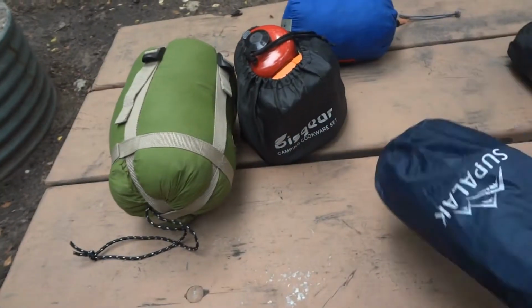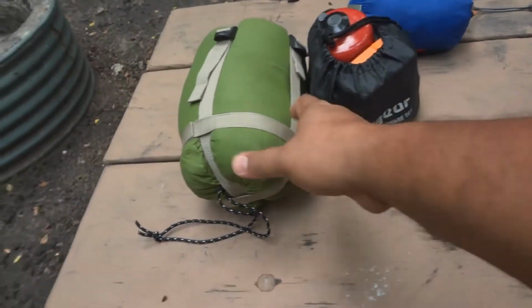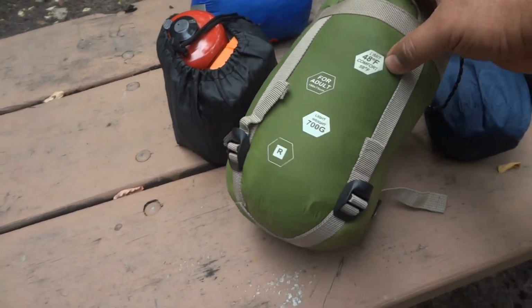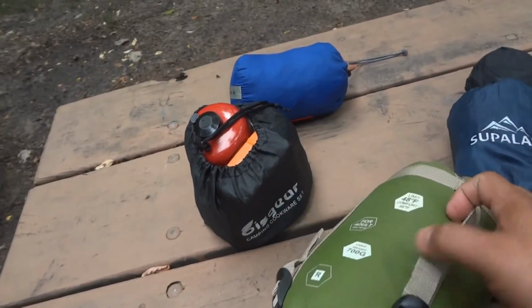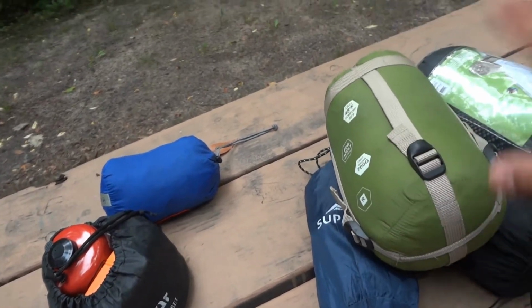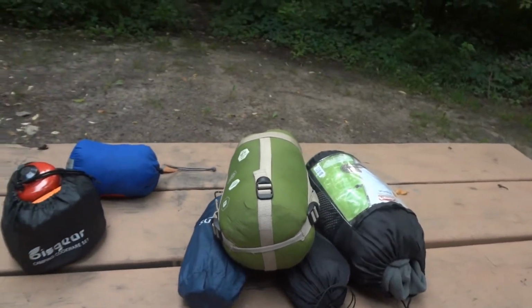I have a very inexpensive sleeping pad. I have a small sleeping bag. This one is rated for 48 degrees, so it's not very warm. Right now we're in the middle of summer, so I thought this little thing will work fine. It is very compact and it doesn't weigh that much, so I like to bring that with me on all my camping trips.